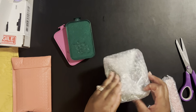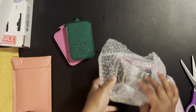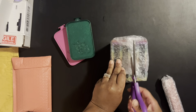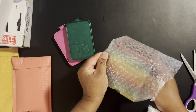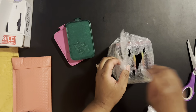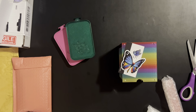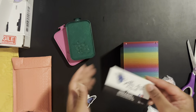Next, I'm gonna open this bad boy. Don't remember what color. I know this is one of the towers. Oh my gosh, I got the rainbow. I really wanted the rainbow trays, but I missed them. So I got the next best thing, which is a rainbow tower for the trays. This is so pretty. Okay, so another butterfly. Love all the butterflies.